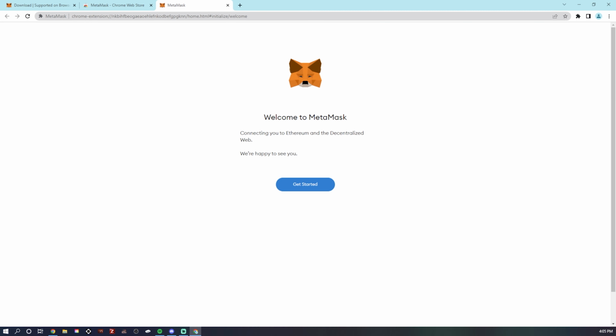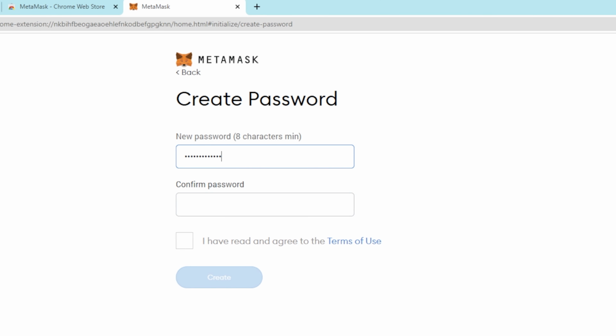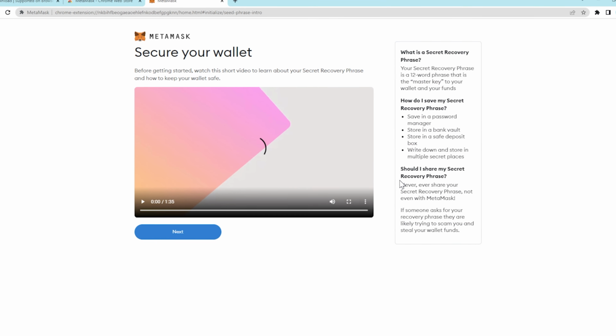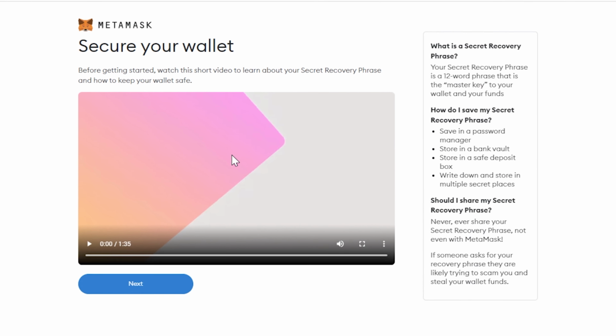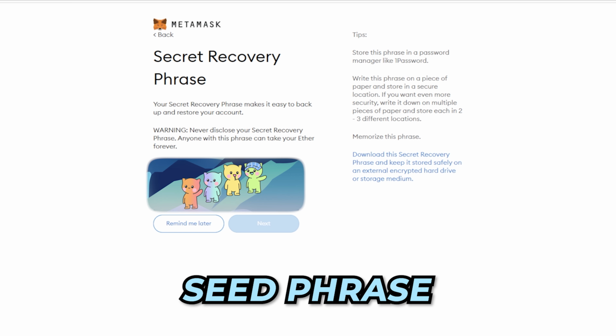Once you add the extension, hit get started, create a new wallet, and then create a password for your wallet. Now it'll give you a short video to watch with some security tips on the side that I do recommend you familiarize yourself with.